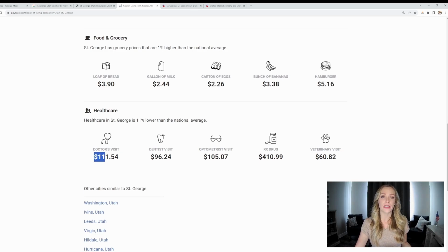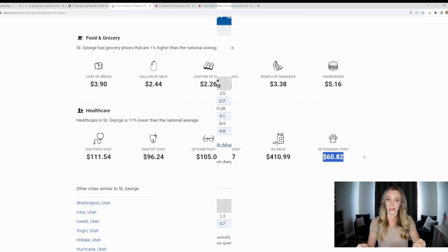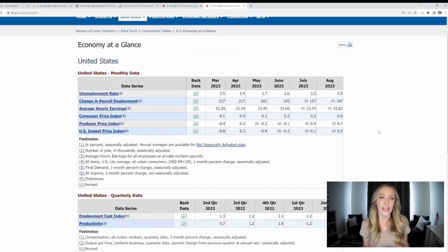But generally, you can see doctor visit around $112, dentist around $97, optometrist a little over $105, prescription drugs, $410, and then the veterinary visit is about a little over $60. So with that being said, this of course is without your insurance, so you tack that on and it's looking a lot better.